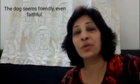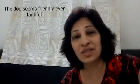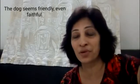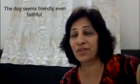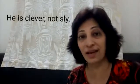Number 8. Use a comma near the end of a sentence to separate coordinated or contrasted elements or to indicate a distinct pause or shift. For example, the dog seems friendly, even faithful. He is clever, not sly.